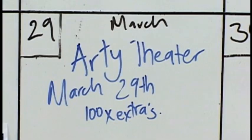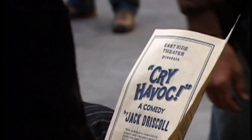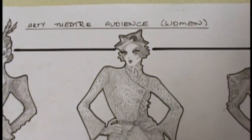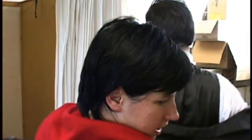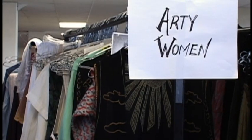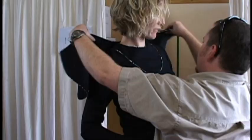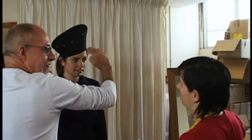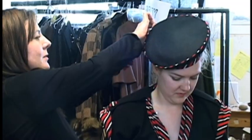Today we did fittings for the Artie Theatre. It's actually where Jack Driscoll's written a play, and we're going for a slightly quirkier 30s look. The men are just really in pinstripe suits and sort of outrageous ties, but the ladies have been really interesting today because we've done some pretty interesting designs on them. Strong, tailored silhouettes with really geometric hats. So it's quite an interesting thing for the ladies.